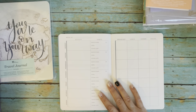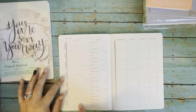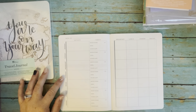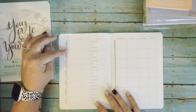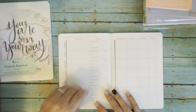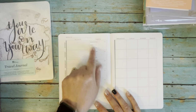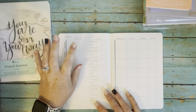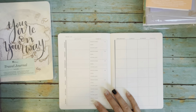Okay, so this is definitely more geared toward tracking for yourself. I can't imagine trying to do this for more than one person in this book. So you have the week of, and this is tracking your activity. So what activities are you planning on doing? If you have an Apple Watch, you can definitely be tracking whether you're closing your rings in here, how much water you're drinking. It's something I've been working on. Some days better than others. And how many steps you're taking, how many hours you slept.